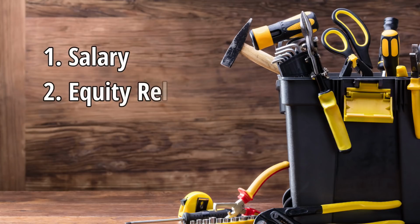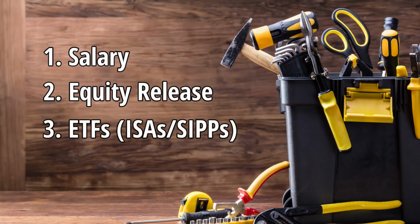2. Cash from extracting equity from your own home. 3. Index investing in the stock market. This is our bread and butter, and we'll use ETFs held in stocks and shares ISAs and SIPs. And 4. Leveraged investments in both stocks and property.